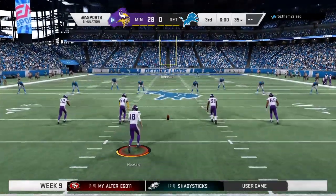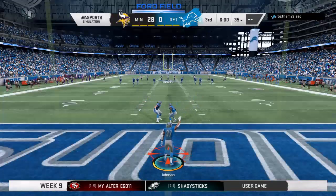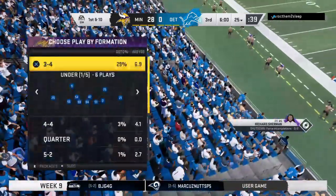Coach, both teams appear ready for the fight ahead, and we resume action here in quarter number 3. Let's go. Let's do this.